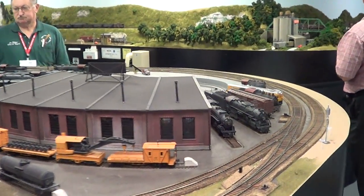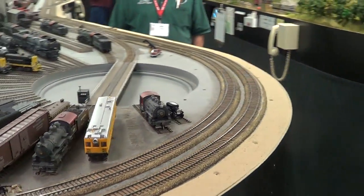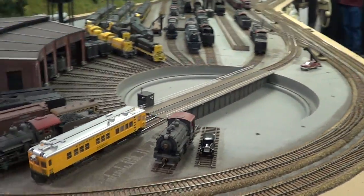Oh yeah, two inches of dust on. Mine doesn't have dust, but I've got parts laying everywhere. Yeah. Started a long time ago.